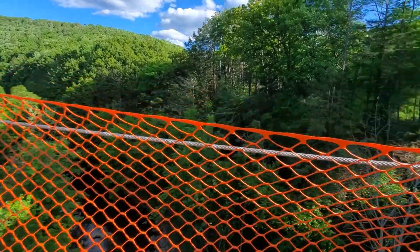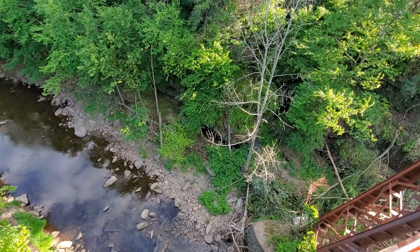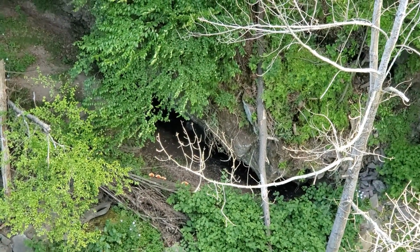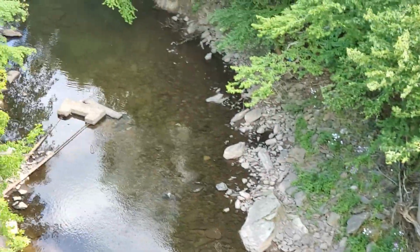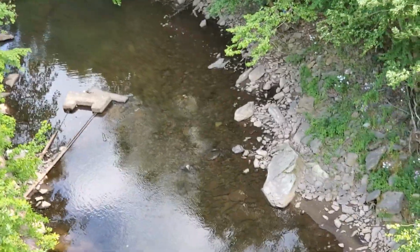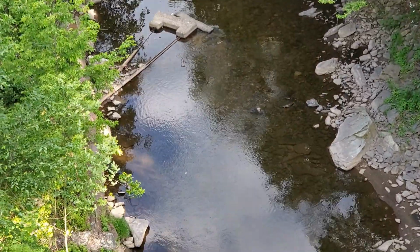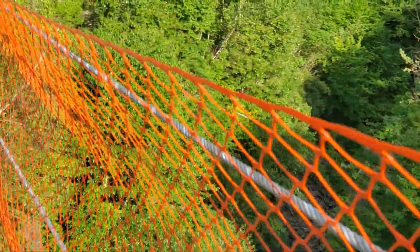Cave? What? Cave? Oh yeah, look at that. It's so easy a caveman can do it. There's something there in the water. That's man-made. Oh yeah. Wonder if that was part of that pipe or something. No, maybe because the pipe runs right there. Not sure.